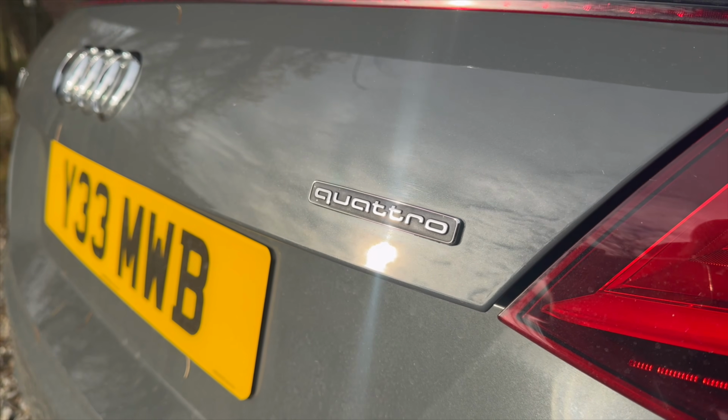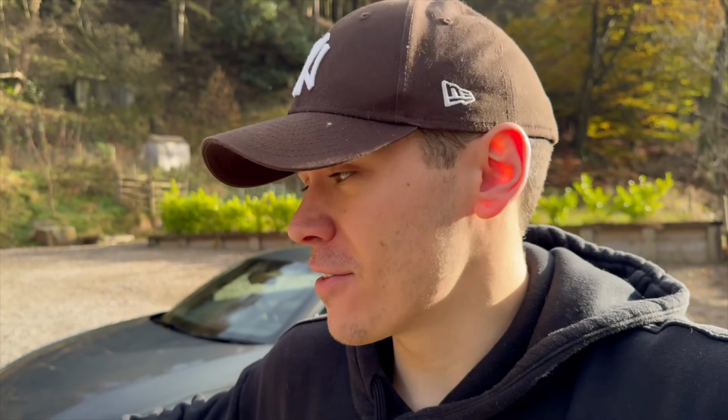And you've got Quattro. So in a sense, in my opinion, this is a Golf GTI with all-wheel drive, and it's better looking. Sue me, I think this is better looking than the Golf. You guys can put all your comments down below if you disagree with that, but I would pick one of these any day of the week.